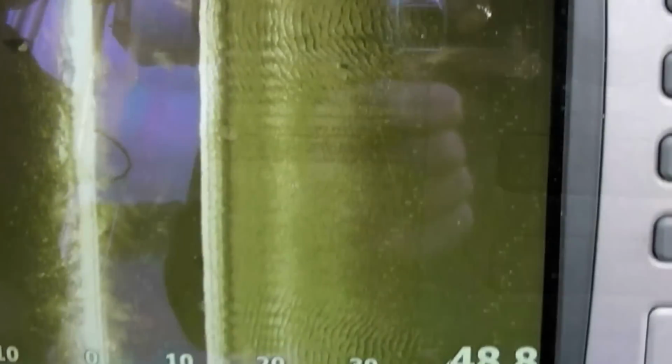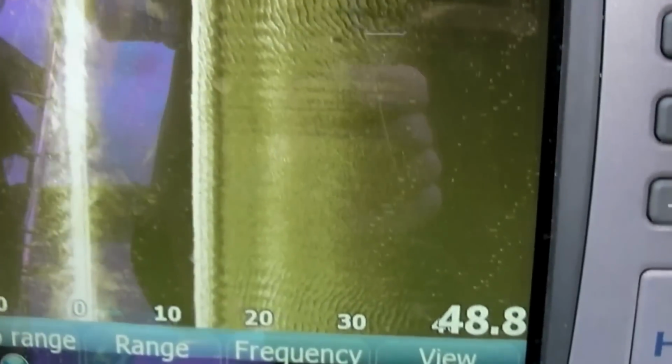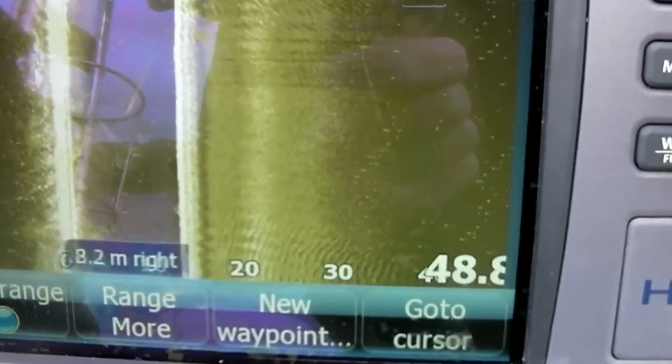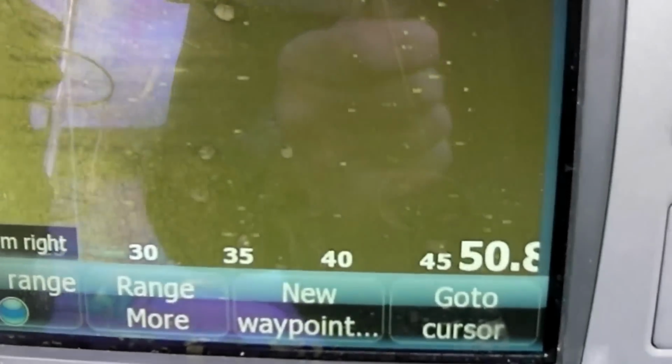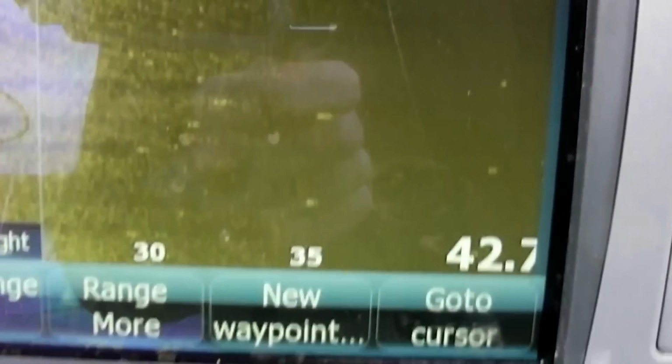Well, we've been trolling around for hours, and this is the best looking thing we've seen so far. It doesn't look like very much, but it's the closest thing we found to where we think we should be. Oh well, keep looking, I suppose.